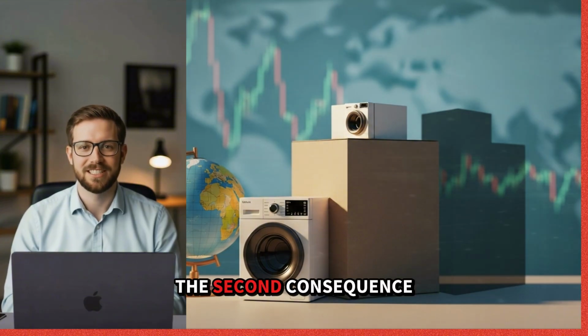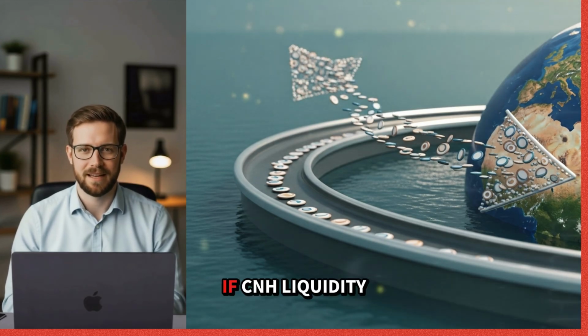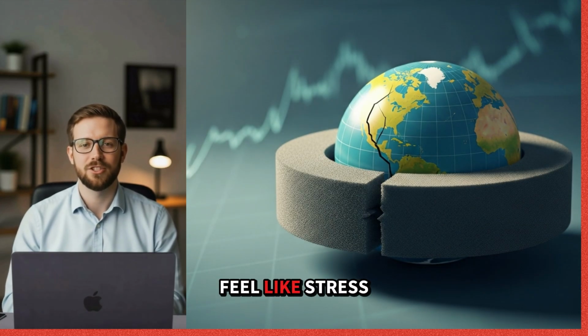For Yuan Home, the second consequence is less obvious. Their bank hedges by referencing offshore pricing and forward points. If CNH liquidity tightens, hedging can get expensive. Even if spot looks friendly, the hedge can feel like stress.